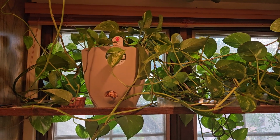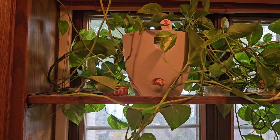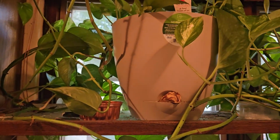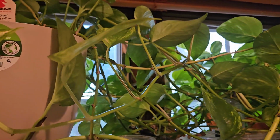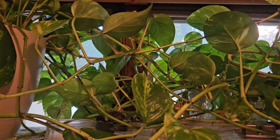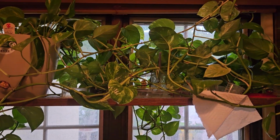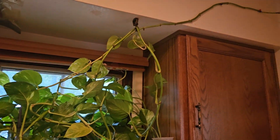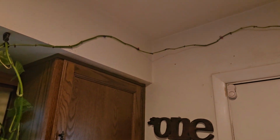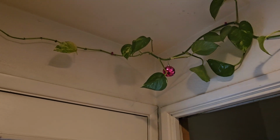Hi, everyone. Do you remember me talking about my golden pothos? That's what this plant is called. It's a golden pothos. Now, this plant, I bought 4 years ago. So, hang on. I'm going to give you an update of how much it's grown.